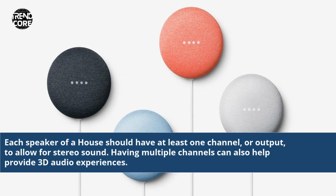Each speaker of a house should have at least one channel, or output, to allow for stereo sound. Having multiple channels can also help provide 3D audio experiences.